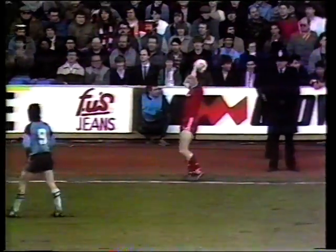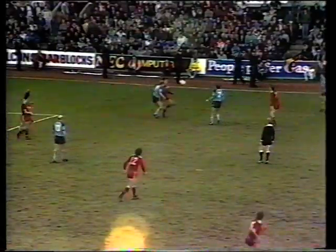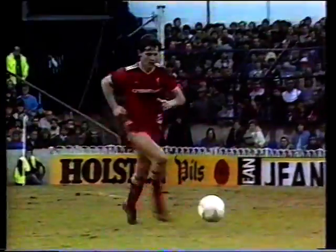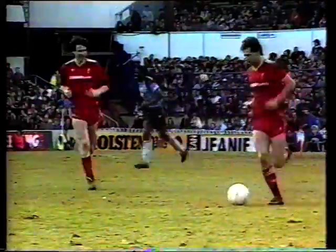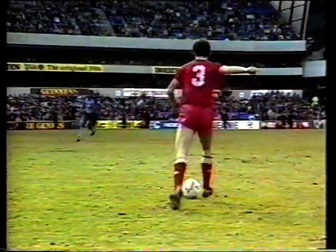Chant, Liverpool victory song, as they know they can make a date for Wembley. Holmes plays it through for Cockerill. Beglin stumbled just for a moment, but then he leaves Lawrence on the floor. Referee looking hard at his watch.